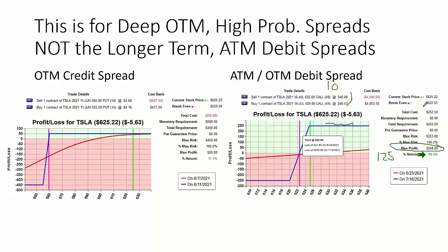of roughly about $370. They're selling to close the 620, buying to close the 625, getting 370, not the full 5. They paid 252, so they're making 120, 125, or close to 50% of the maximum profit they expected to make. And they're doing that 30 days before expiration, 20 days before expiration, something along those lines.